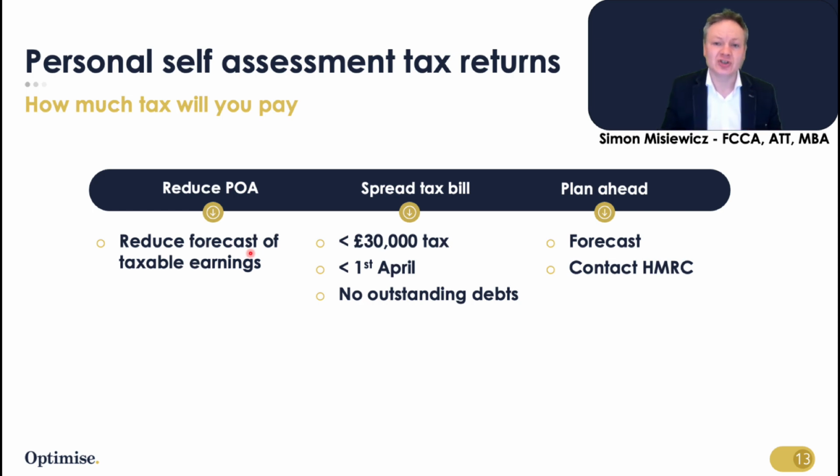So if you want to adjust your payment on account because you know you're going to earn less in the next tax year, then you could adjust your payments on account to say, well, I know I'm going to be receiving less taxable income, therefore I want to reduce my taxable earnings and therefore reduce my payments on account. Very, very effective way, if indeed that is true.